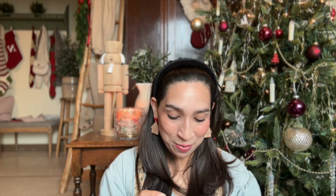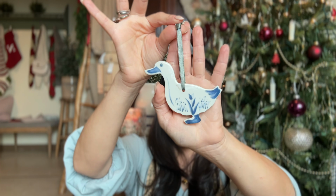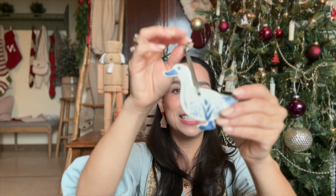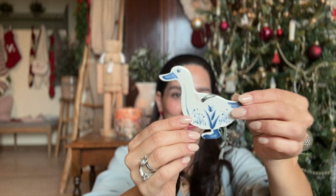Next is, this is so me. I love it so much. This is a little duck. It's kind of like a chinaware, transferware duck. Everything from this ornament is absolutely beautiful, from the ribbon that they used to hang it. And the little duck is so, so cute.